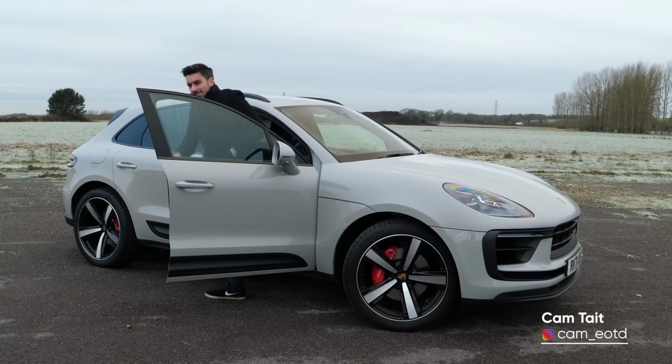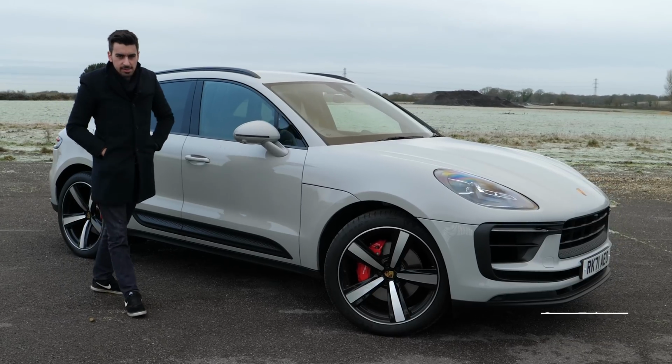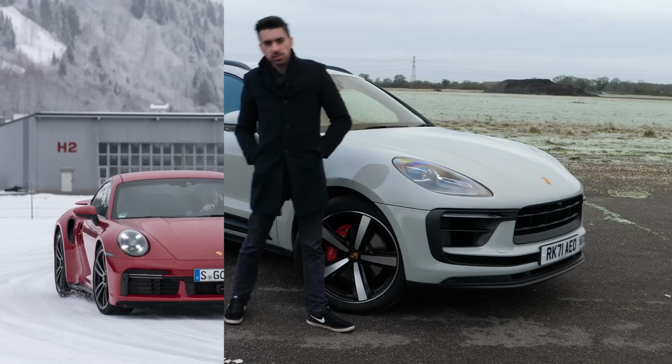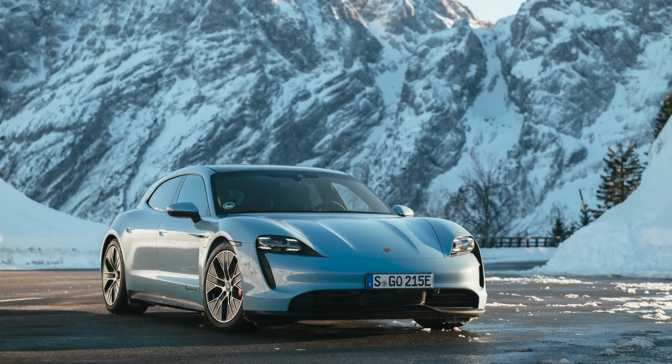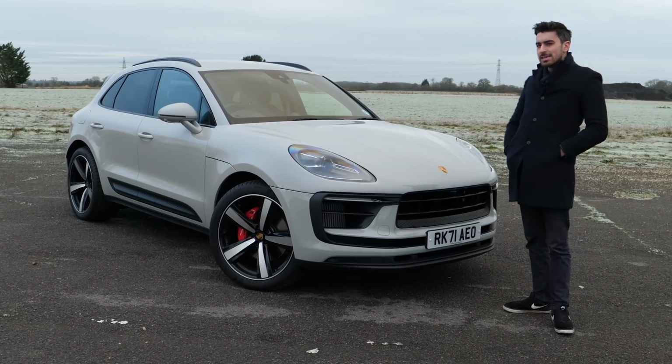This is the new and improved Porsche Macan S, to be specific. And for all the cars that Porsche is known for, like the legendary 911 and the all-electric Taycan, it's the Macan here that's actually been the best-selling car of the bunch for many years now.